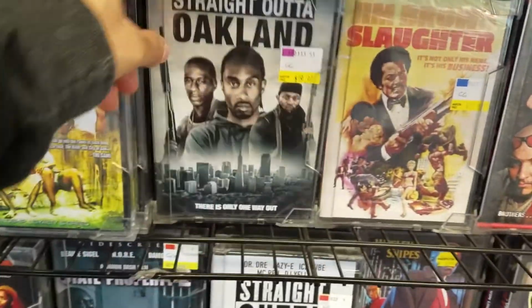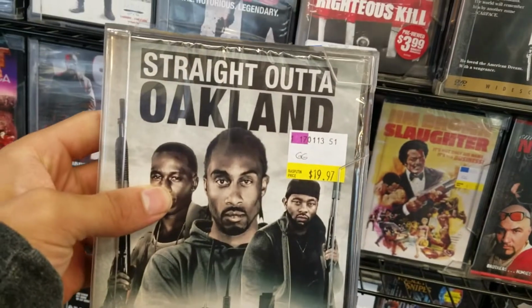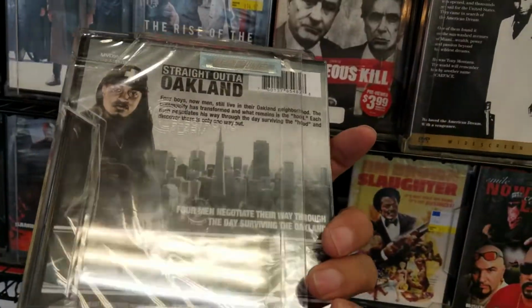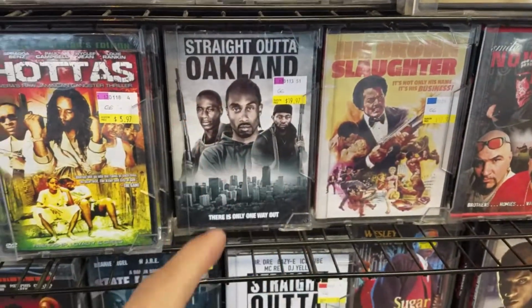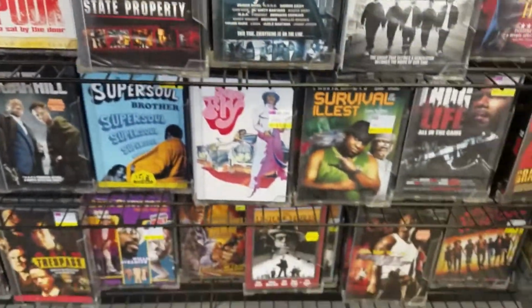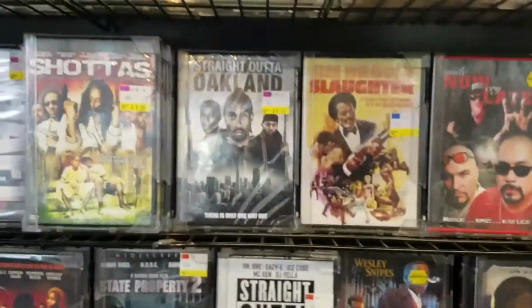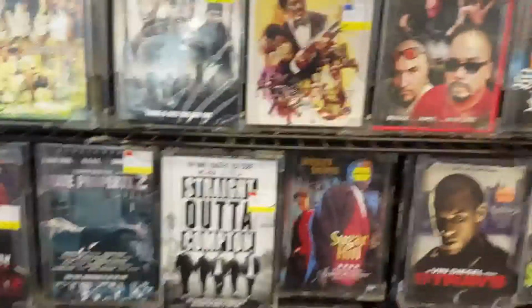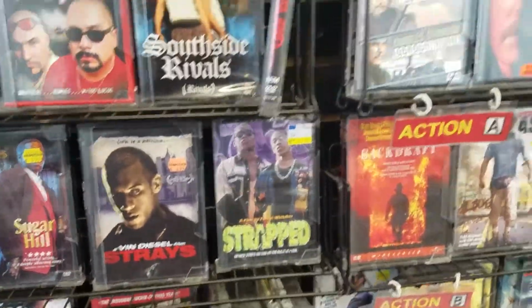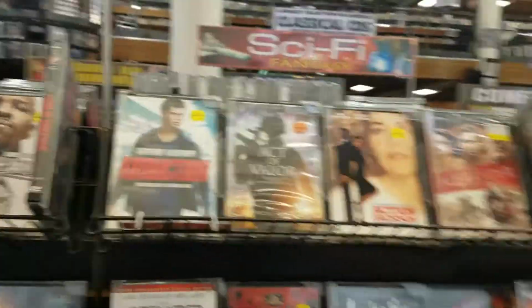Almost Straight Outta Oakland, the movie came out. This one I heard was good. I kind of want to watch this. I'm not going to pay 19 bucks for it. I just watched, I forgot, Lick. I watched Lick the other day. Just the same kind of movie like that about Oakland. It was really good. Strapped, Sticky Fingers. All right, now we're out of the gangster section.